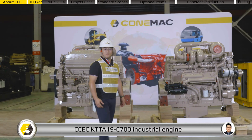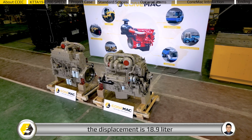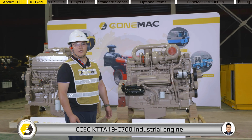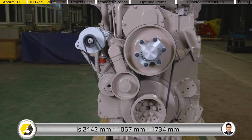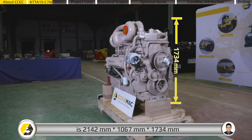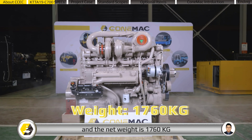KTTA19-C700 Industrial Engine is a 6-cylinder inline engine. The displacement is 18.9 liters. The overall dimensions of CCEC KTTA19-C700 Industrial Engine is 2,142 mm by 1,067 mm by 1,734 mm, and the net weight is 1,760 kg.